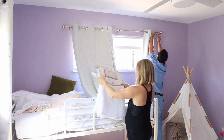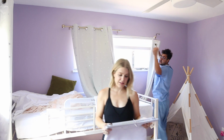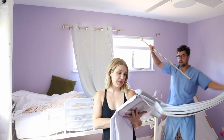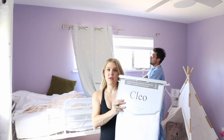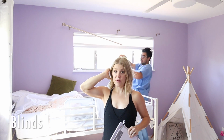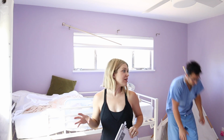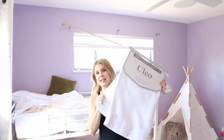So the curtains I got are just standard light canceling curtains from Home Goods. These are by Clio Collection, energy saving, room darkening. When we were buying all of our pull down curtains for the house, they were very limited as to what they had left. So hers, unfortunately, are not light canceling, which is why I need to get the light canceling curtains.